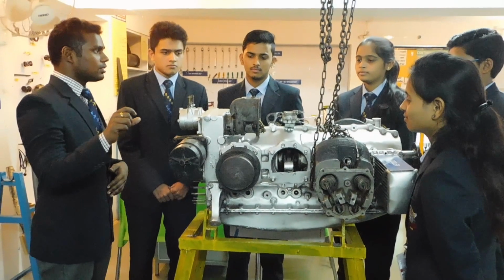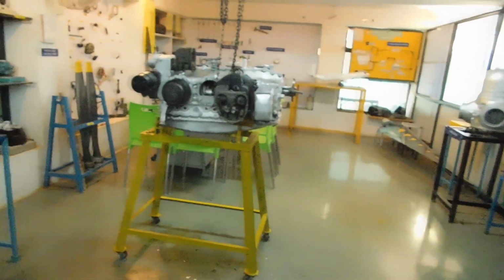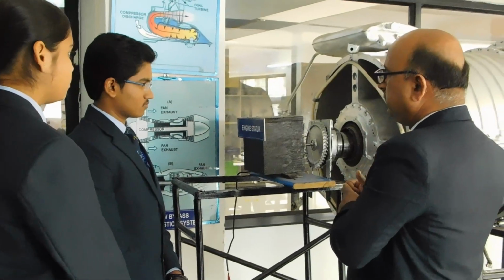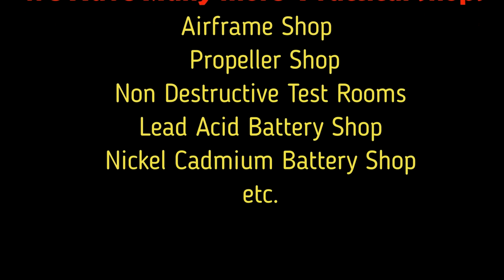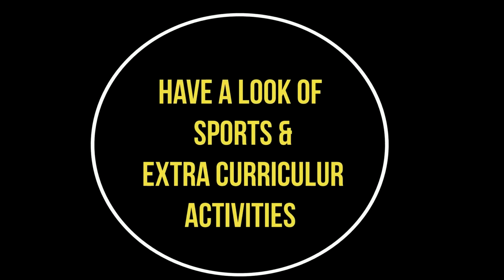Now, coming to the power system of aircraft, that is engine segments. This is our piston engine lab, where various types of piston engines and their components are placed for practical demonstration. This is our enriched jet engine shop, where various types of jet engines and their components are kept for practical demonstration. Like this, we have many more practical shops, like airframe shop, propeller shop, non-destructive test rooms, lead-acid battery shop, nickel-cadmium battery shop, etc.